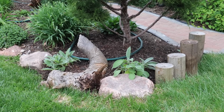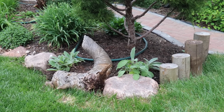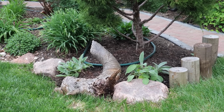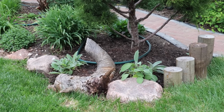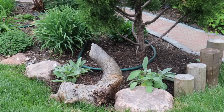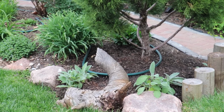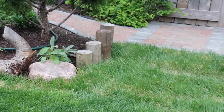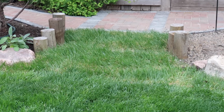You'll see in the video, whenever I edit this, there are some thicker looking roots. That was from another tree that was just crossing through there. So when you see that, that's not actually part of the tree. One of them I was able to just pull, and the other one was tangled in there. I didn't really want to yank on it, so I just left it. But all in all, I think it turned out really well.